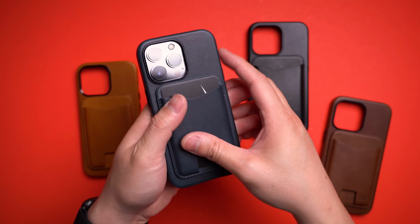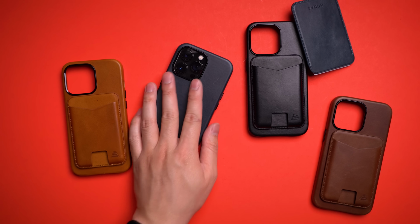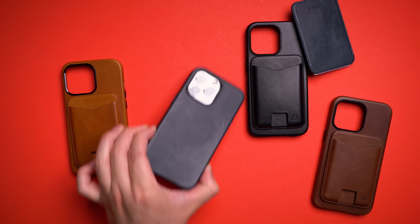Now, it's not the toughest case out there, but it does offer a slight lip around the front for some table love and action. But in the end, this leather case only gets better the more you use it.